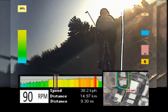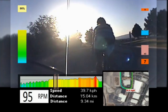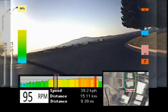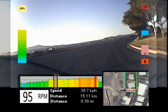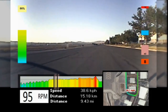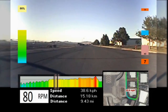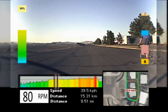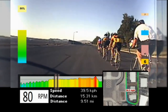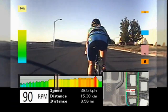First, refuel, fuel and hydrate before the race. A couple hours, pre-hydrate. Shouldn't have more than one small water bottle with you during the race. In the last 10 minutes or so, you might want to just throw that water bottle away.